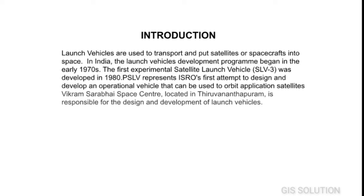Introduction. The spacecraft that launches satellites to orbit the Earth is called a rocket or satellite launching vehicle. Initially, the Indian Space Research Organization did not have a satellite launching vehicle of its own. So India's first satellite Aryabhata was launched from Russia on 19 April 1975 on a Russian rocket. Rohini is the first satellite to be launched on India's own rocket, SLV-3.